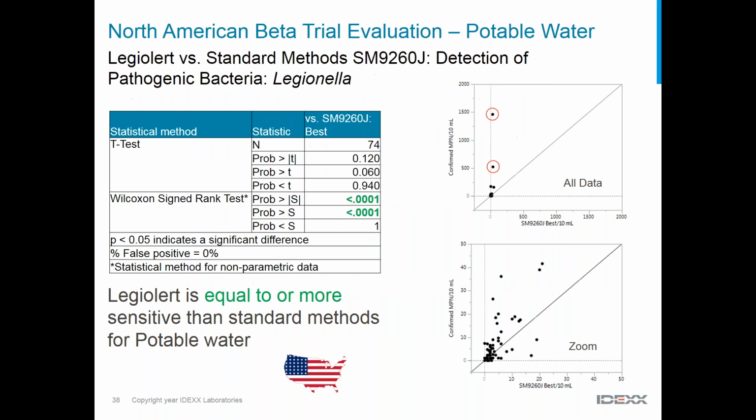So looking at the statistics, this is kind of a busy slide, but it's actually pretty simple, and I'll walk you through it. The first trial we did was a potable water study, and we did this with a single laboratory. What I want to focus your attention on is these graphs on the right. These are the same data on the top and the bottom. The top is zoomed out so you can see all the data points, and the bottom is zoomed in so you can see the lower concentration data points.